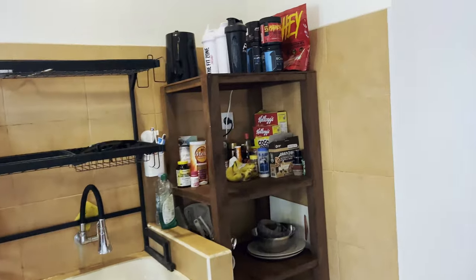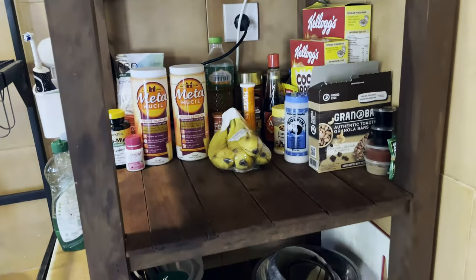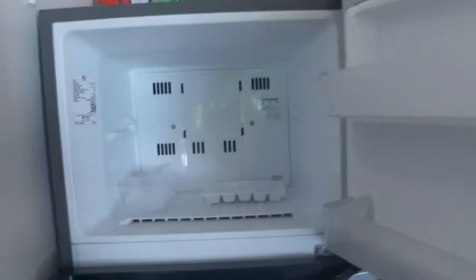Check out this. I mean, it looks a bit chaotic up there, but as good as it gets. With that. Oh, so satisfying. Not really much going on in there, but still got to do the bins. Okay, we really don't have a lot going on, as you can see, in our freezer, that's for sure.